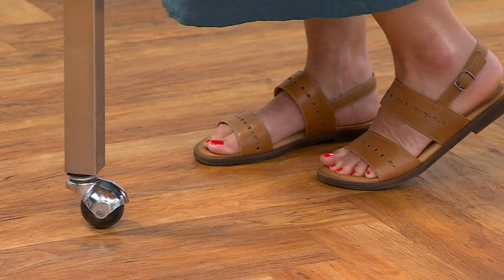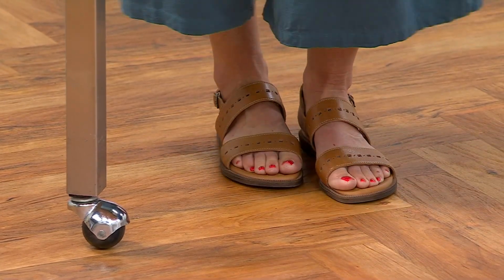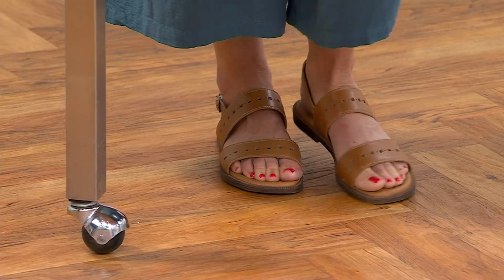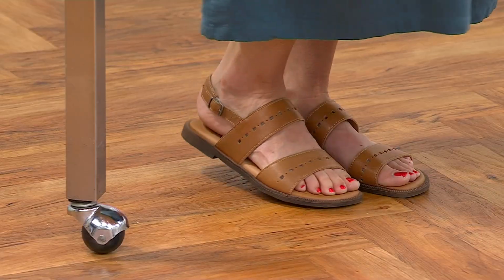But you know what? As someone at 5'2" who really does appreciate height, I feel like these are just so expensive looking that I don't even necessarily need the height. You know what I mean? They're so designer. They are so beautiful, that great leather option.